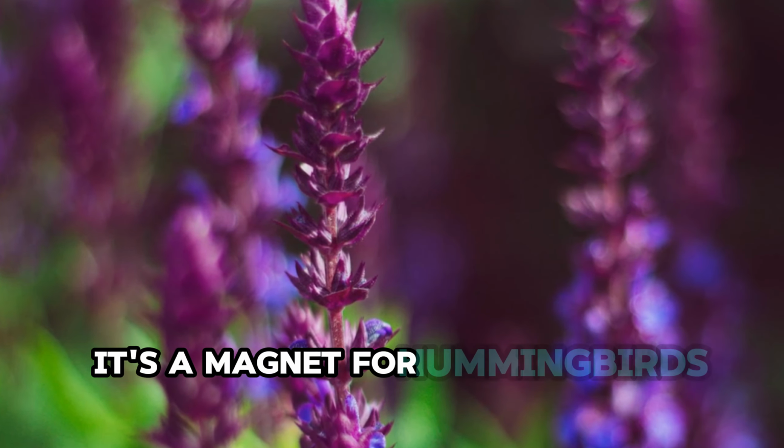Check out the geranium Rozanne. This perennial blooms from late spring all the way until the first frost, with beautiful violet blue flowers that brighten up any garden. Say hello to Astilbe.